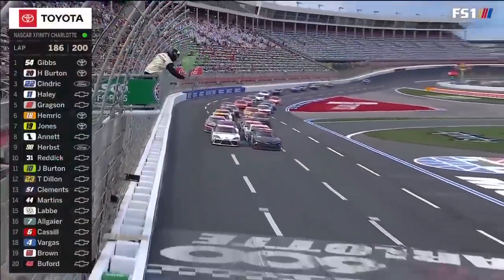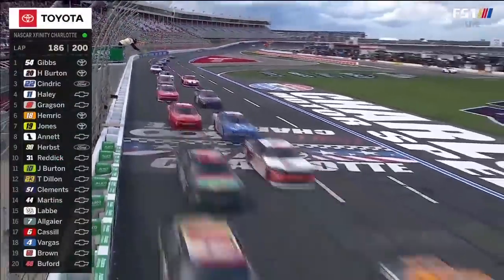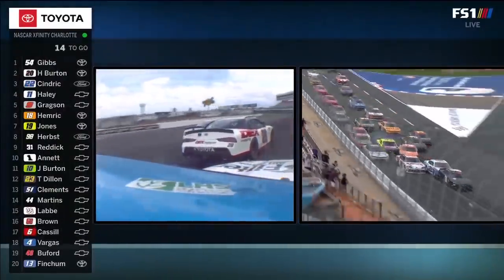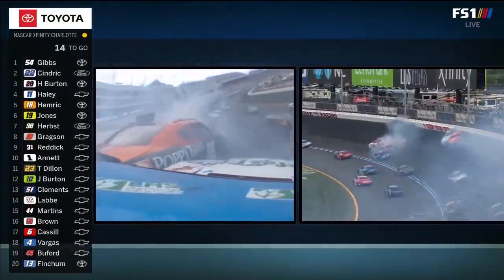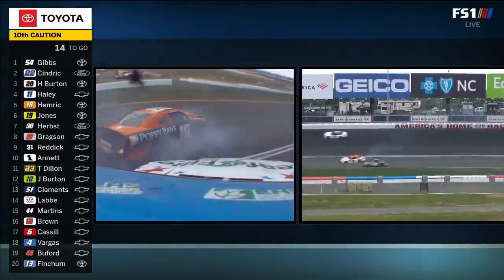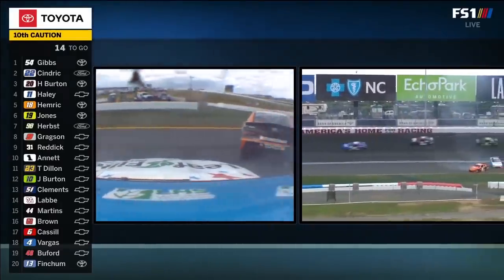Get up. Get back down here. You're top of 3. Top of 3. Oh, no. Oh, they're wrecking a lot of cars here. Dustin Haley, Daniel Hemric's in it. Michael Annett, Tommy Joe Martins.